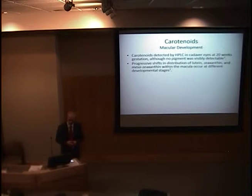So the role of carotenoids in macular development is not well understood at this time. Carotenoids have been detected by HPLC in cadaver eyes at 20 weeks gestation, although no pigment was visibly detectable at that time. Progressive shifts in the distribution of lutein, zeaxanthin, and meso-zeaxanthin, a zeaxanthin metabolite, within the macula occur at different developmental stages.